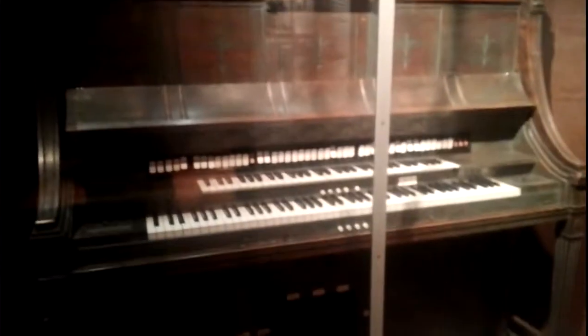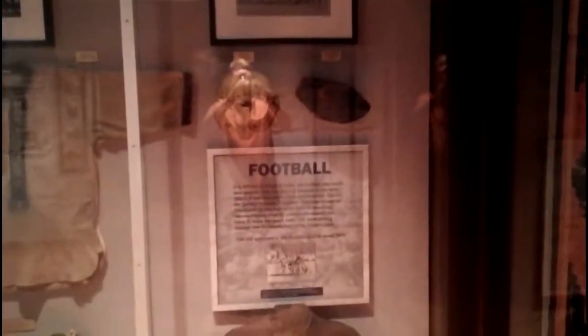Here's a piano behind glass, and some old musical instruments with a radio, bet you didn't know that. Old-time baseball uniforms, next to some football uniforms. Moonshine still. Well, West Virginia, what do you expect? You gotta have a still.